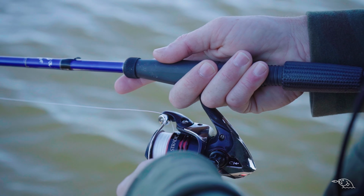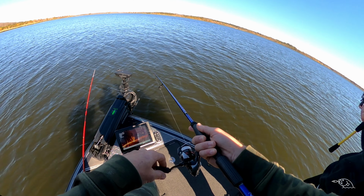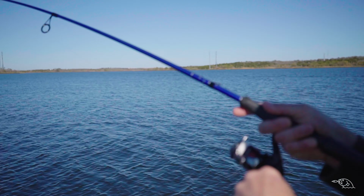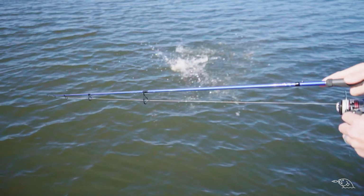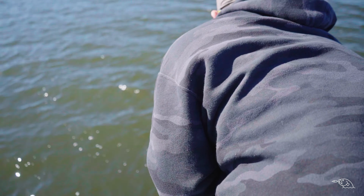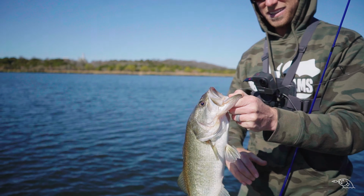Found another tree, made a 70-foot cast to it. We'll see what we can pull out of it. That's awesome. I don't know if it's a bass or a crappie. It's a pretty big bass, y'all. Oh my gosh. No way. Got him. All right, well, crappie fishing, catching a nice big bass. Not a bad little bonus.